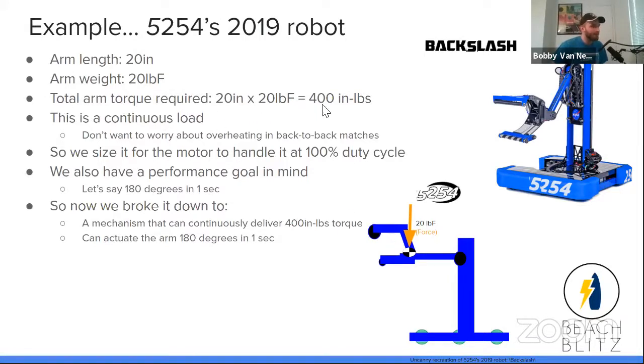What's that mean? We've got 400 inch-pounds of torque that we need to react, and in this case, it's torque, not moment, because it's actually the twisting force that we need to react with energy. So an arm application like this would be a continuous load. So it's dealing with it for the entirety of the match. So we want to make sure that the arm is up to the task for that. So we don't want the motor to overheat. We don't want it to stall out or anything like that as we're going through the match.